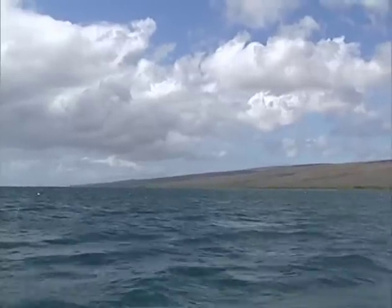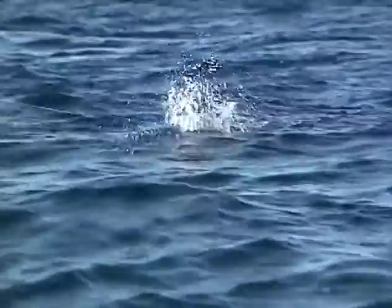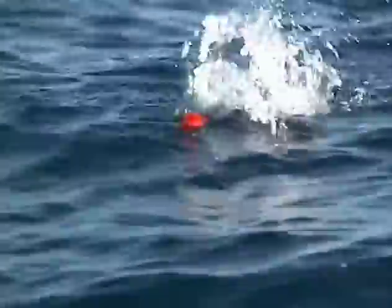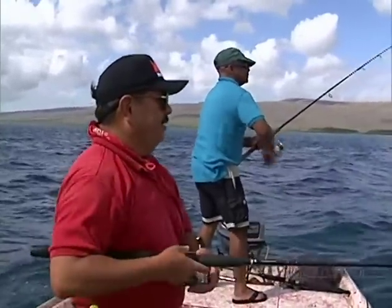It didn't take long for the weather to start picking up. The winds were blowing out from the east, and Erman felt that this was the kind of weather that the Ulua liked. So he tied on his biggest popper called a mega bait and started working the ledges.